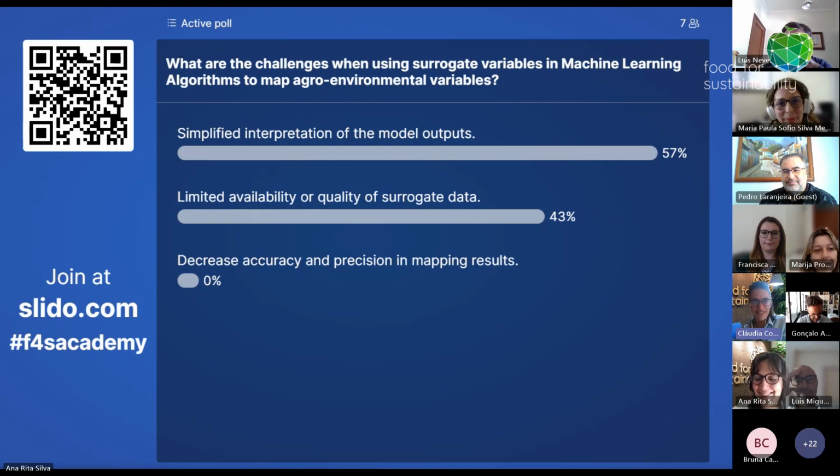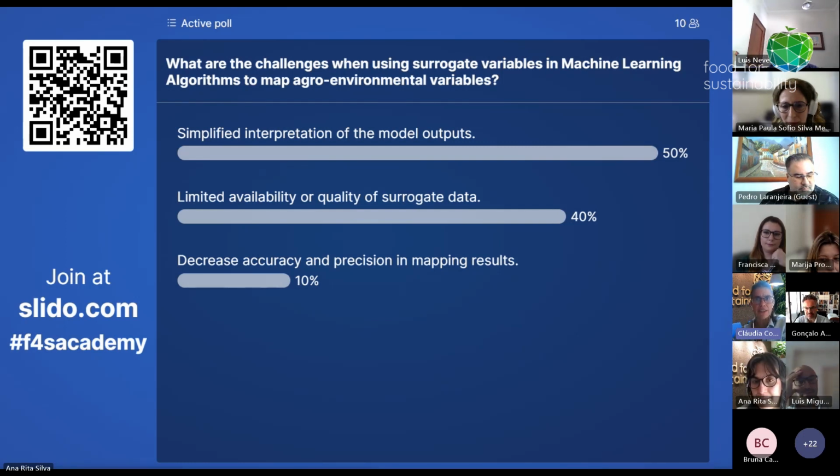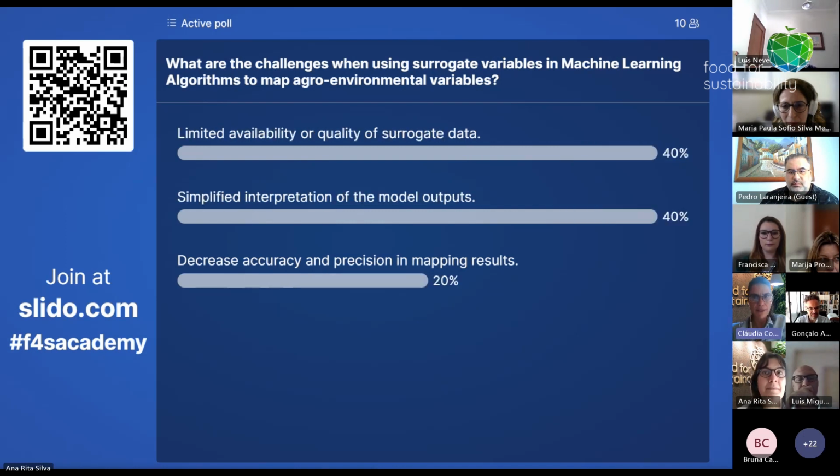But these variables are very important because machine learning algorithms establish relationships between inputs and outputs. So they are helping us to understand unforeseen scenarios and to identify distributions that are based on observations that are different from the ones where the models were built. So what is the challenge of using these surrogate variables?